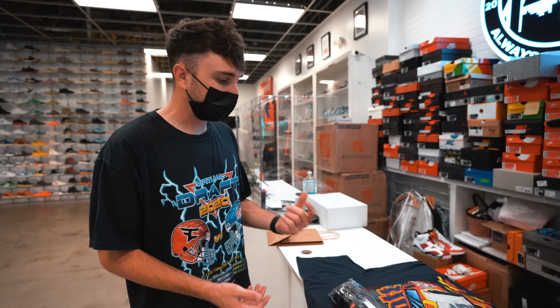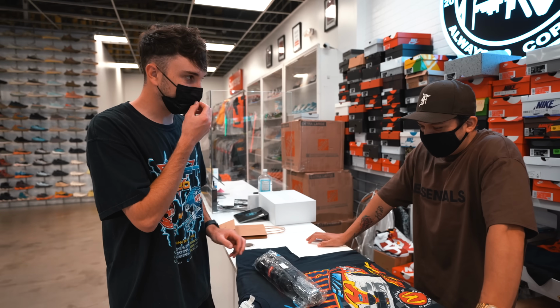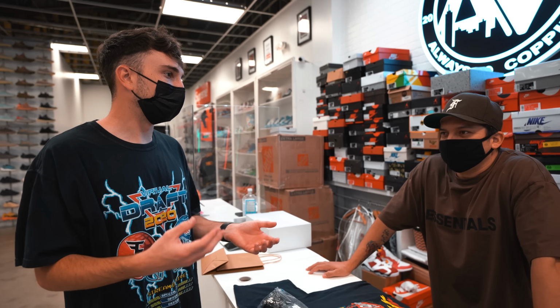We started at laces 2 days ago, and this is how far we've come in 2 days so far. 2 days ago? 2 days ago. What kind of laces? They were off-white Jordan 4 teal laces. Okay. So we had them about $2 to $4. Okay. It's like what they're worth.